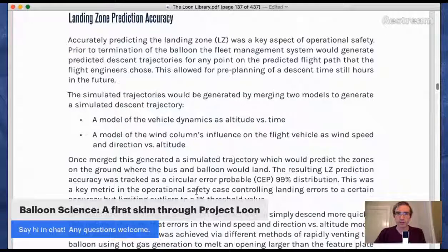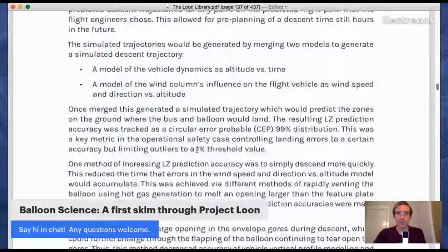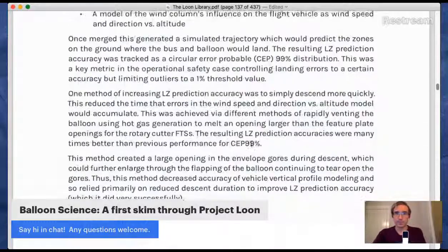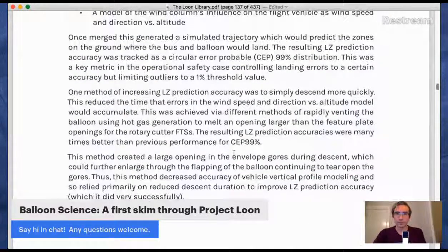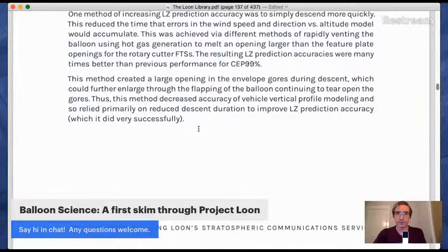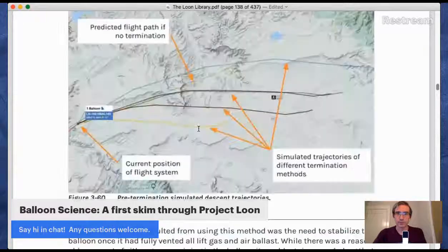Landing zone prediction accuracy, and that's tough in balloons based on vehicle dynamics and wind speed accuracy. Yep. Descending more quickly reduces time for errors. Yep, this is good stuff.